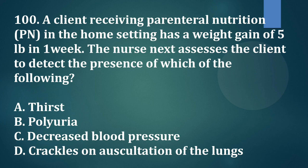Question 100. A client receiving parenteral nutrition, PN, in the home setting, has a weight gain of 5 pounds in 1 week. The nurse next assesses the client to detect the presence of which of the following?